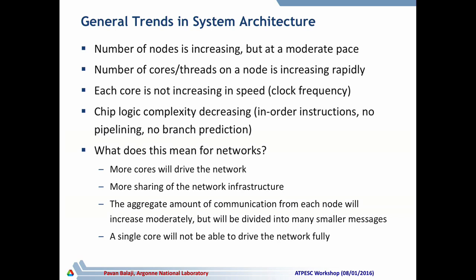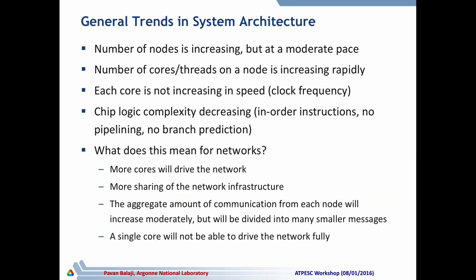The aggregate amount of communication from each node, how much data each node dumps into the network, is not going to increase too much. There's going to be a little bit of increase here and there, but not a lot. But what will change is how the data is given to the network. We are not going to have these huge messages being dumped onto the network. Instead, because we have lots of cores and lots of parallelism, each core will dump a little bit of data on the network. So we have lots and lots of small messages rather than the few large messages that we had in the past.